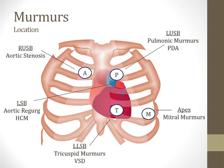Shown on this slide is one of the most important images for you to learn before you take your Step 1 exam. This slide shows the listening points where you can hear murmurs loudest based on the underlying etiology. In board questions, they will often tell you where a murmur is heard loudest, and if you know this slide, you can usually answer the question correctly. So let's start to go through these listening points one at a time.